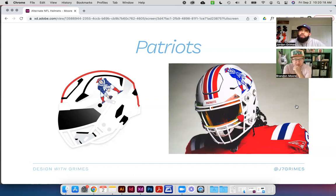Got it. Because there is an option with the gray one. Is that correct? Gray face mask. Yeah, the 60s had the gray face mask and a different stripe. Got it. So I think they're going for the 80s look here. Yeah, I think they pretty much nailed it.